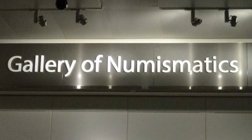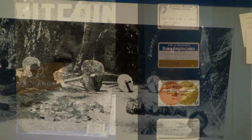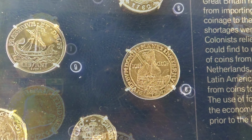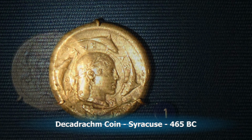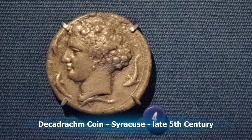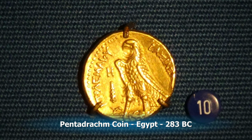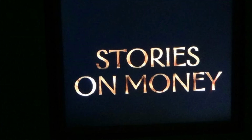And our last exhibit is about money, that thing that influences us all. We'll see stone money, and bitcoins and credit cards, and other coins that have been influential in the Americas. We see money from the Confederacy and coins that were some of the earliest coins ever minted in the world. Our money is the story of our nation to some extent.